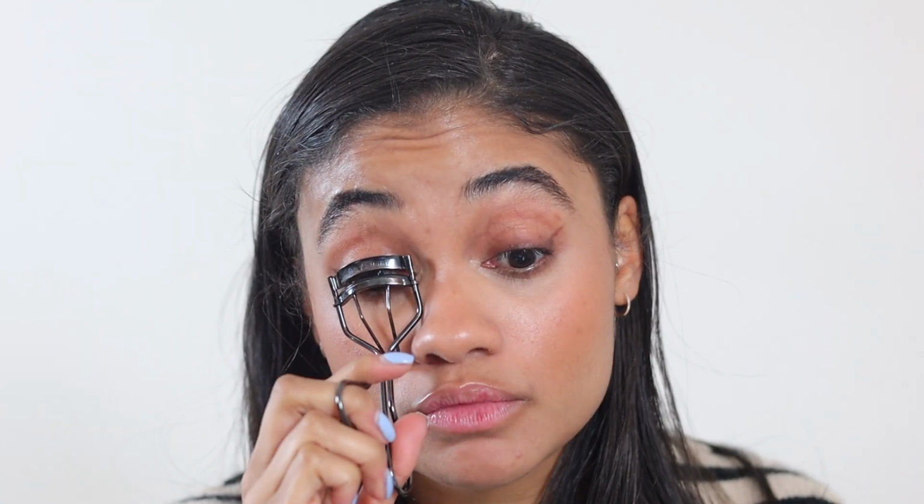Now let's move on to mascara. Now I don't want to curl my lashes too much. I'm going to curl them slightly with this, but I'm not going to pull it up to like the base of my lashes. I'm going to pull it kind of a little bit further front because I don't want my lashes to stick up quite as high today. So we're going to curl them real quick.